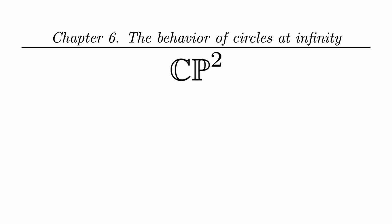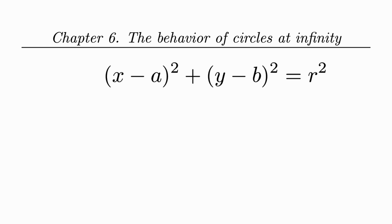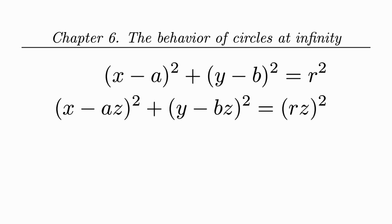Fine. For the next 3 minutes, the complex plane will mean C2, not C1, and it will have 4 real dimensions. Why are we worrying about this? So we can think about where a circle meets the line at infinity. Seriously. Okay, I'll bite. Start with the equation of a circle. Homogenize it. I don't have to expand out before doing that, do I? No, this is fine. However, you scale in powers of z so as to get a homogeneous result.